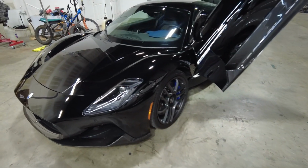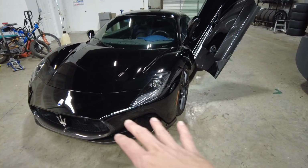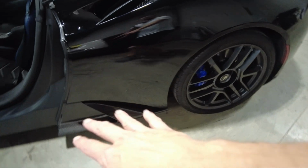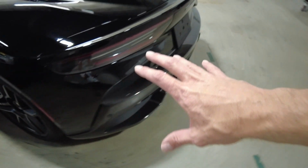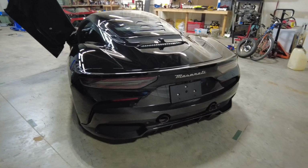So when you're buying a car, there's always gonna be tons and tons of options. This car is optioned out pretty good. It's got the $35,000 carbon pack. So the front splitter is in carbon. All the door sills here on the bottom are in carbon. We've got the carbon along this backside here, and then the entire rear bumper and diffuser is all carbon, and it's just gorgeous. It's very well done.